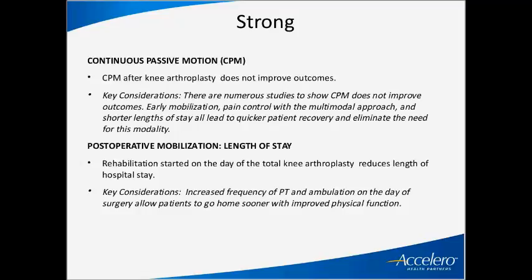Those studies did show that those seen on the day of surgery really did end up having a shorter length of stay. Their pain was reduced. They had improved physical function, and by that I mean their balance, their muscle strength, their range of motion. So I think, from a consideration point, we certainly can see that increased frequency of physical therapy and ambulation on the day of surgery does allow these patients to go home sooner and gives them improved physical function.